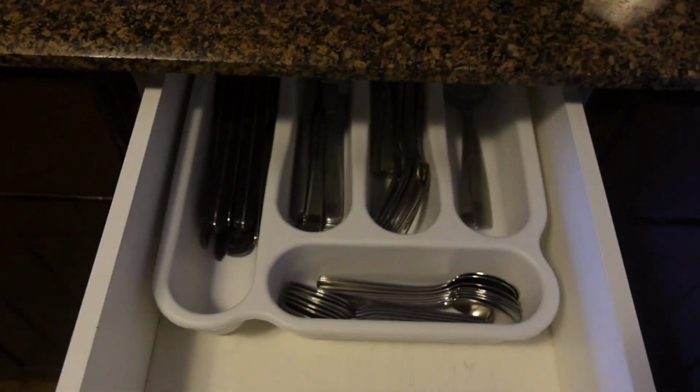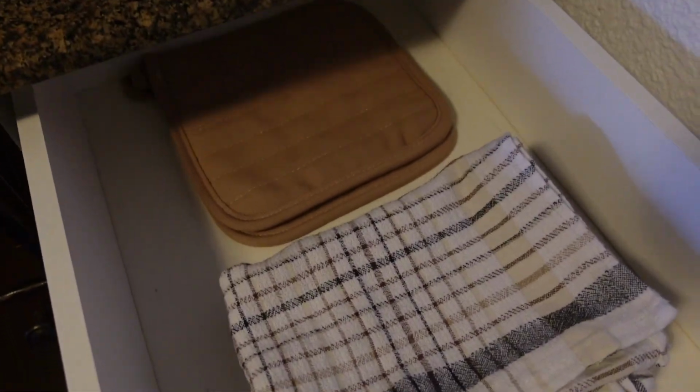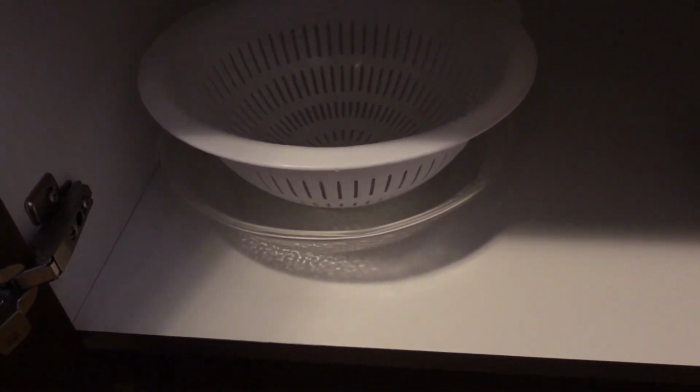Then here you have your dishwashing stuff, trash can, silverware, towels, pot holders. Here's your Pyrex, your mixing bowls, more Pyrex. There's your colander. Out of the kitchen.